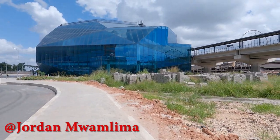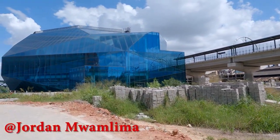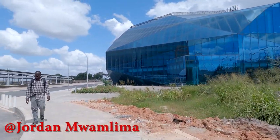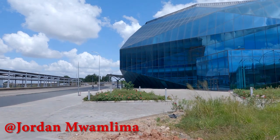This is what you can see. So that's the old railway. Wow. And this is a new building here. It's almost done. I think they're about to finish up a few things, and after that, things are gonna be landing around here. Whoa. This is it, guys.